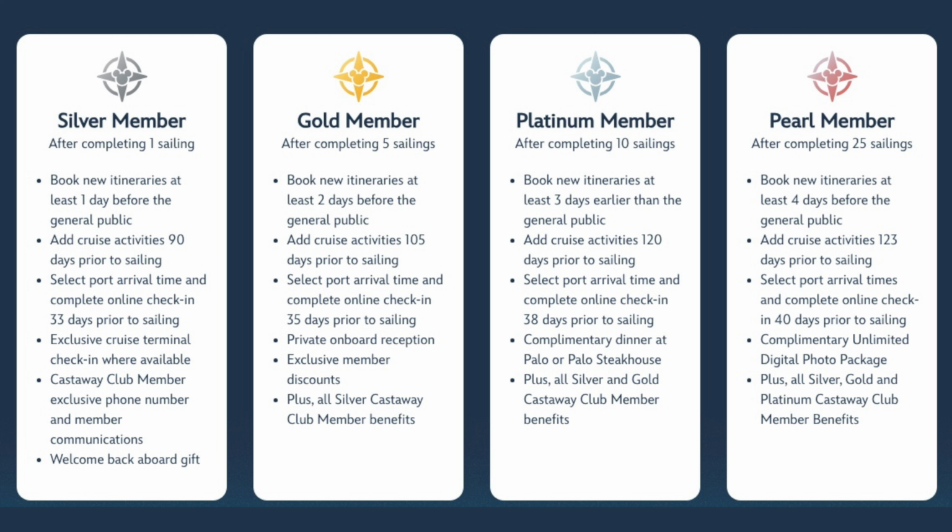Gold member. After completing 5 sailings. Book new itineraries at least 2 days before the general public. Add cruise activities 105 days prior to sailing. Select port arrival time and complete online check-in 35 days prior to sailing. Private onboard reception. Exclusive member discounts. Plus all Silver Castaway Club member benefits.